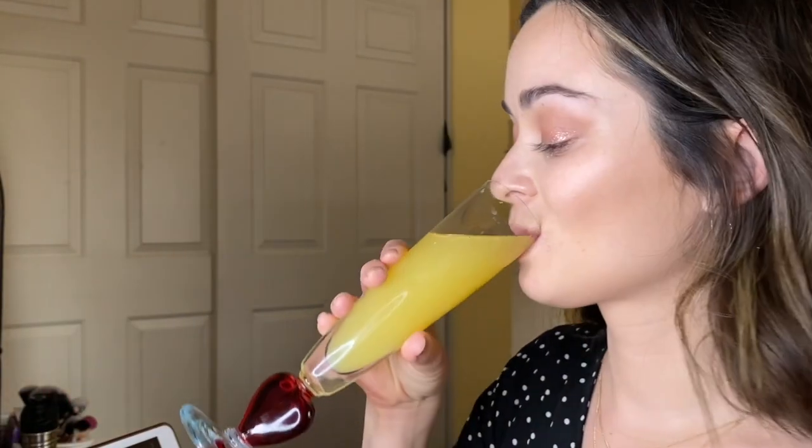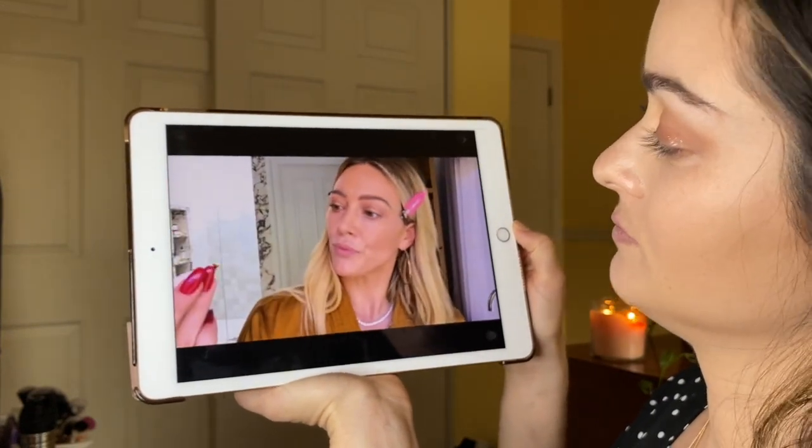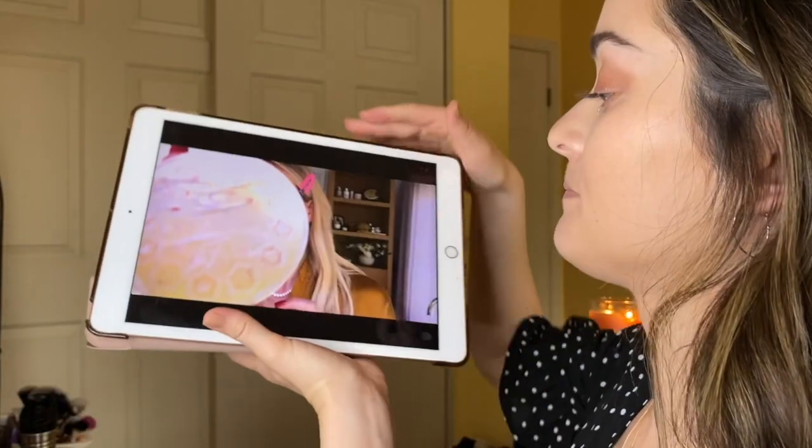Up a little bit, and this will use Glossier's Boy Brow. Brown is my favorite color. So now that the brows are done, let's see what she's up to next.